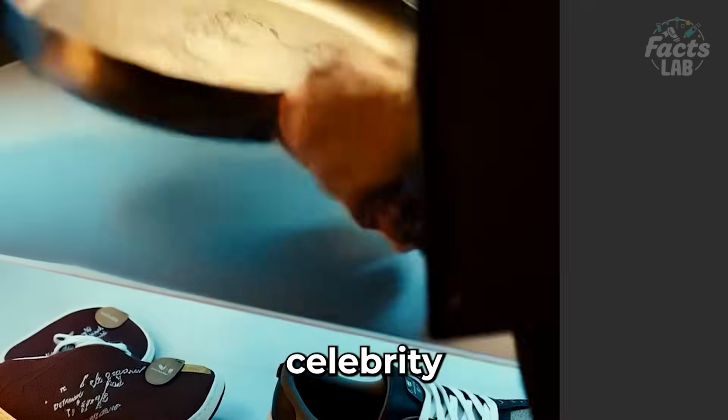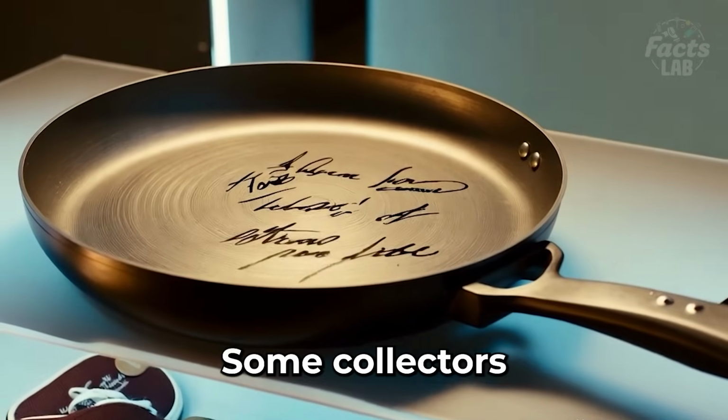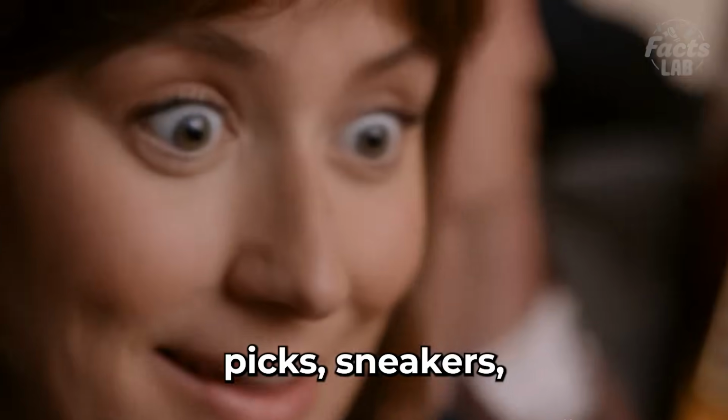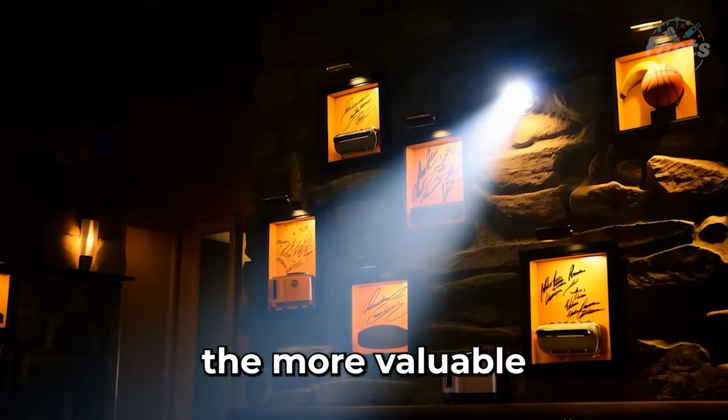20th. Celebrity autographs on random objects. Instead of paper, some collectors ask celebrities to sign unusual objects, like guitar picks, sneakers, or even frying pans. The stranger the item, the more valuable it becomes in the collector's community.